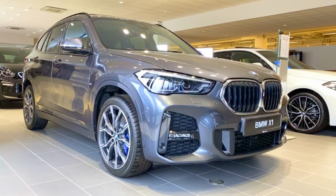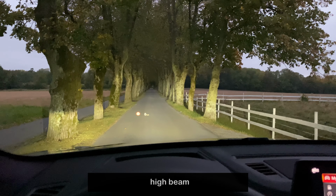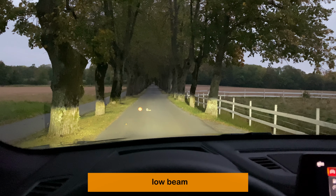LED headlamps, they are very efficient and improve your visibility at night, and also have some technology which prevents blinding the driver from the other side.